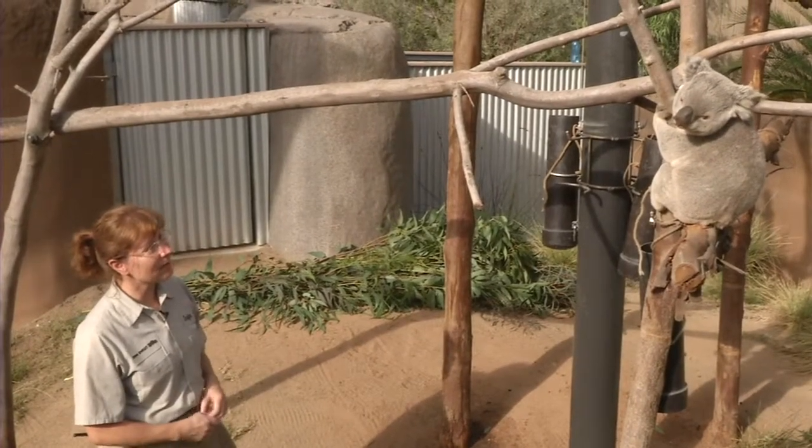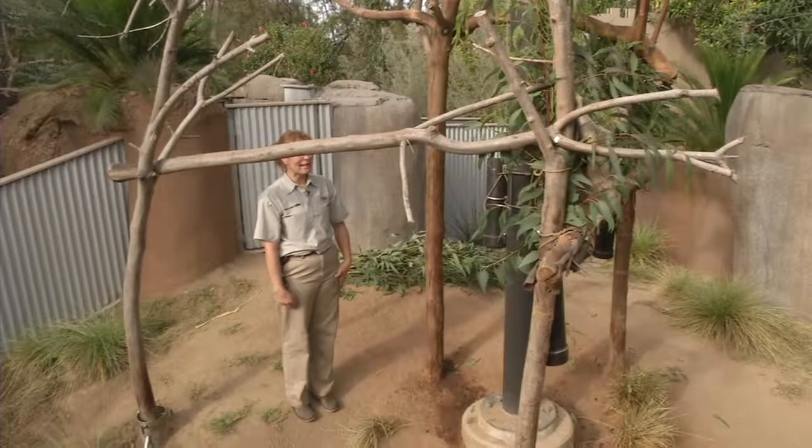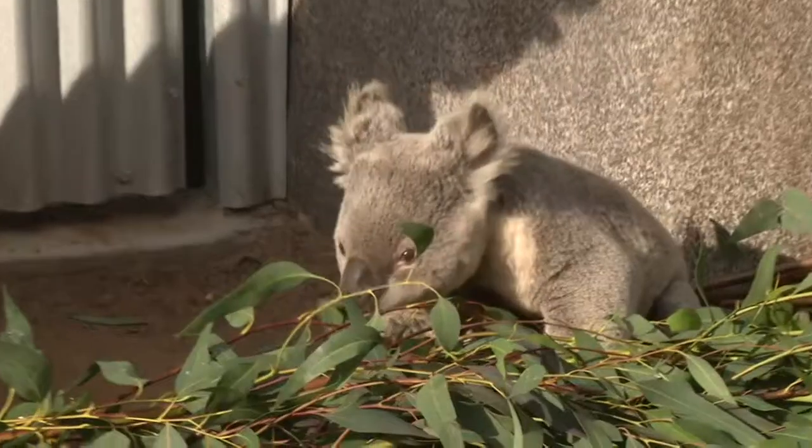He's giving you his best side. I've always said that if I come back in my next life, it will be as a koala, but a koala in captivity. I don't want to have to work for my food.